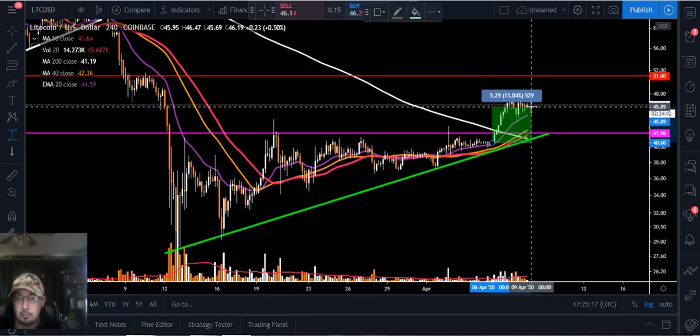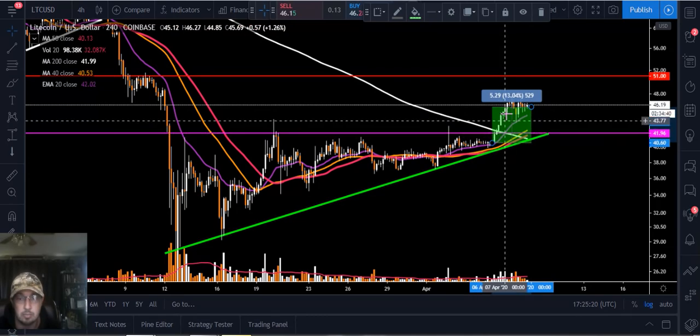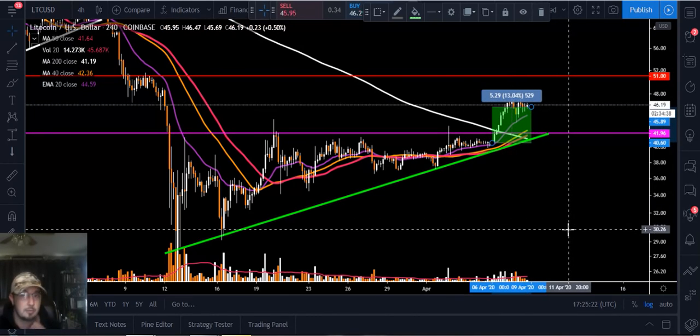Call it right in this region here, guys. So this was my move. This was my trade right there. That was my profit, about 13%. And that's what I'm looking to take.